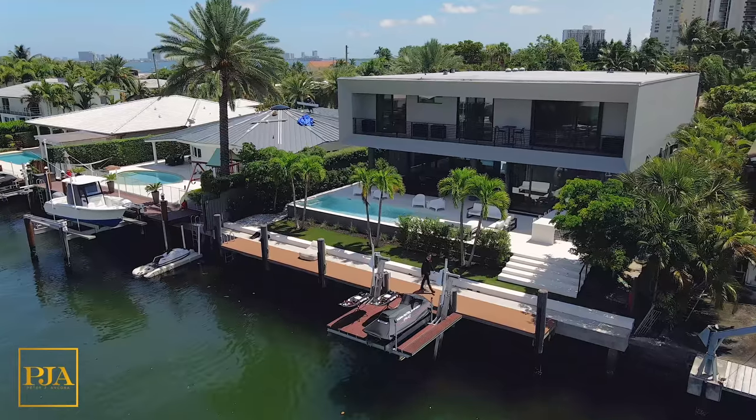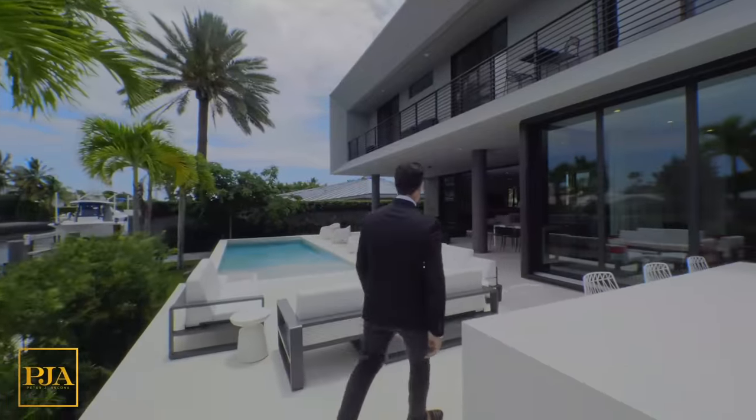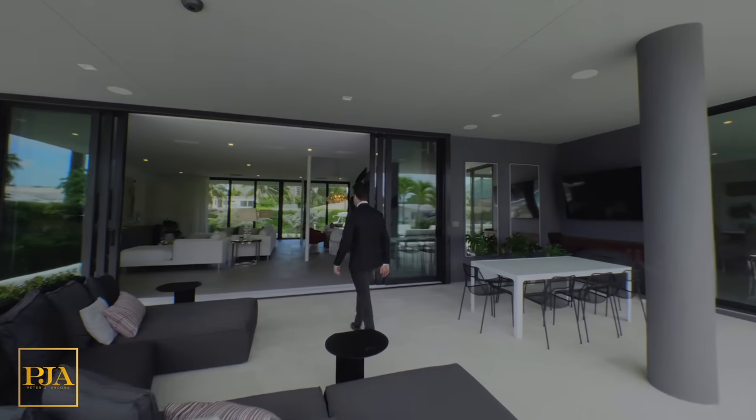This home gets more impressive and has more secrets as we head back, including a Control4 smart system, in-ceiling speakers, a generator that's being installed, and impact and solar-protected windows.